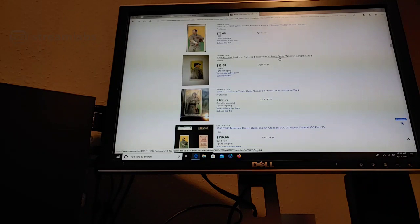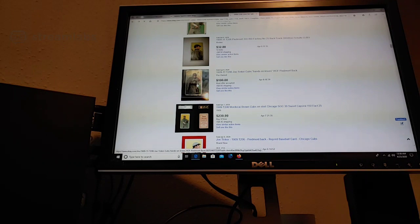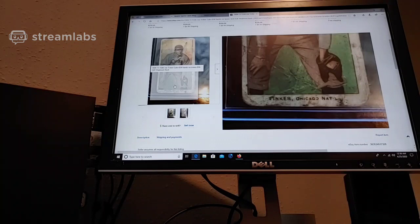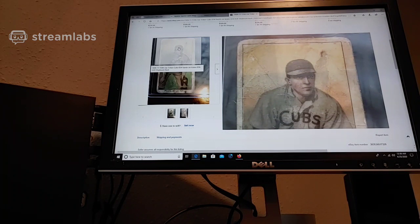Frank Wild. There's a Joe Tinker that looked like he was on fire. Best offer accepted. Ooh, that looks rough. That'd be the only way for me to afford this guy, though. Whose autograph is that, Jordan?